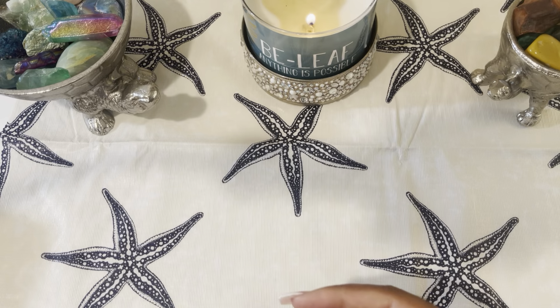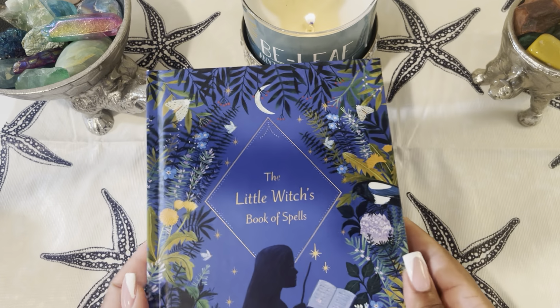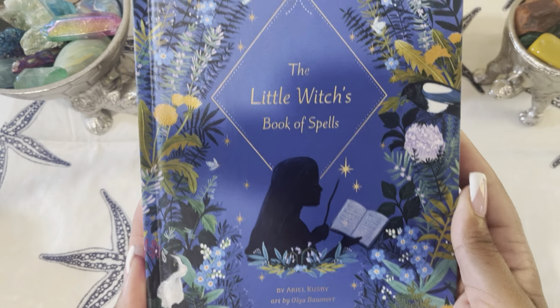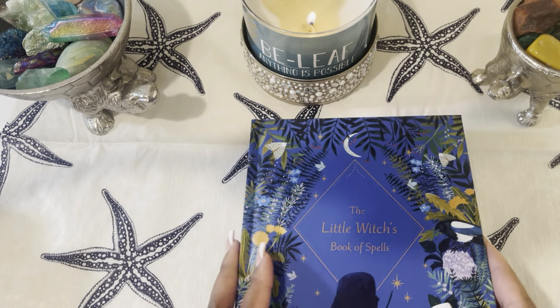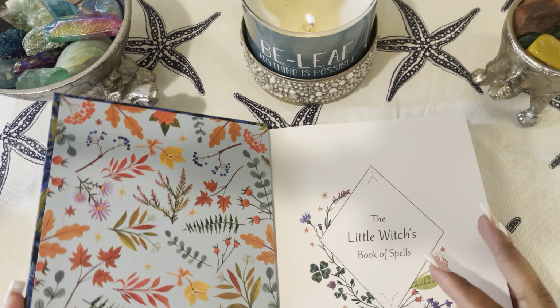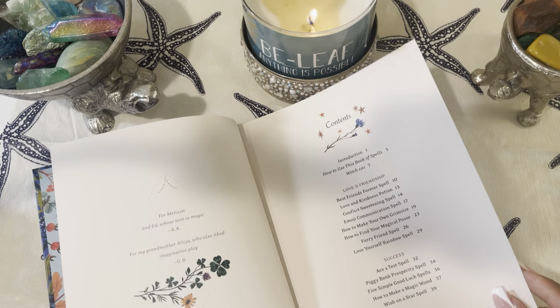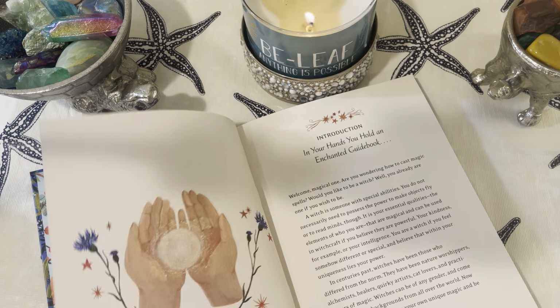Okay, now I also did pick up the Book of Spells because I noticed that the same creator has a book, and I wanted to see if it matched and how it played out with the cards. It was really affordable, so I just wanted to kind of see the book, and it's cute. Like, when I say this book is so cute, it's very child friendly.